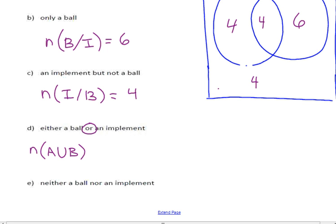6 plus 4 plus 4, which is, oh, let's write this properly. So if I had to add these 3 sets up, what's the first set look like? What's this? I not B plus the number in. We're adding these all. Okay, what's this one? B not I. And what's the middle?